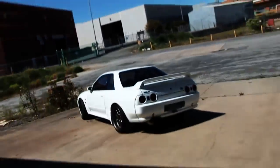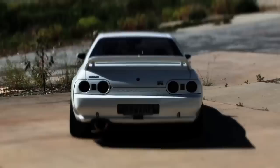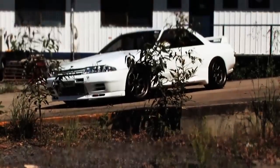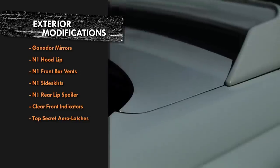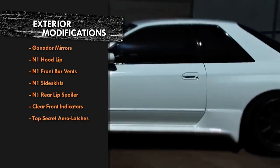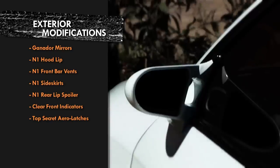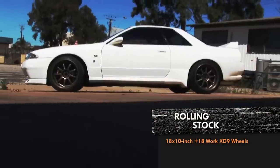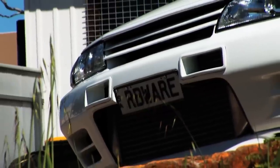Trying to make an R32 GTR look better is an exercise that can backfire, but Shane did it right by adding Nismo N1 front and rear lip spoilers, vents and side skirts, along with Ganador mirrors and clear indicators. Matched with 18-inch Work XD9 wheels, it's mission accomplished, as the car looks the way a GTR is supposed to.